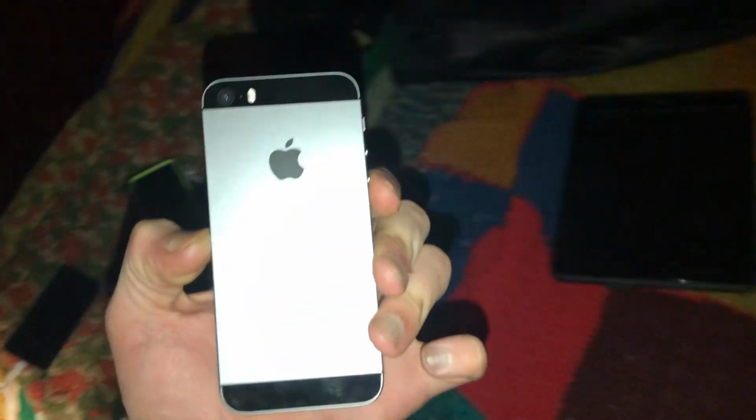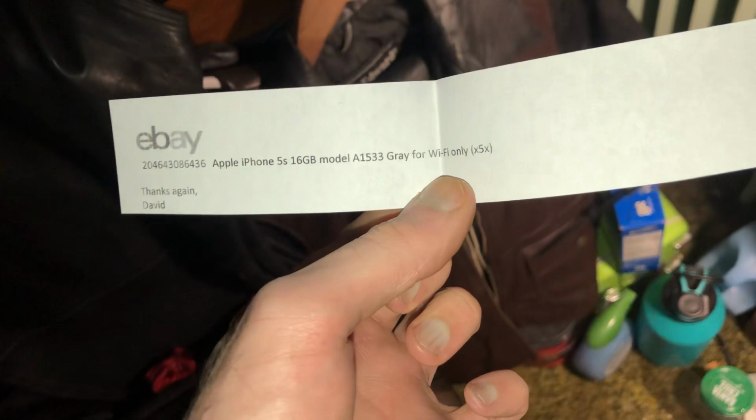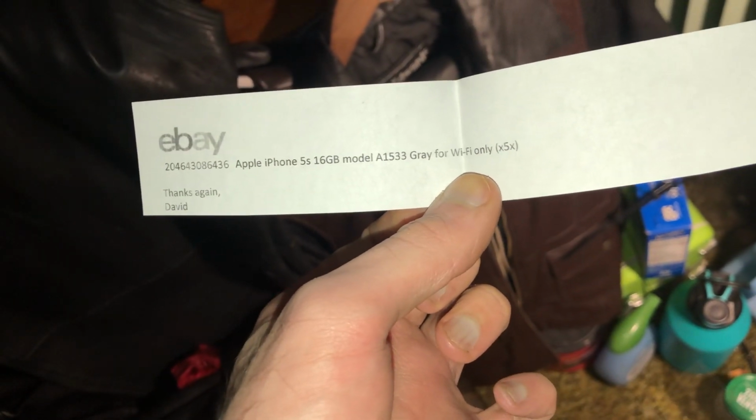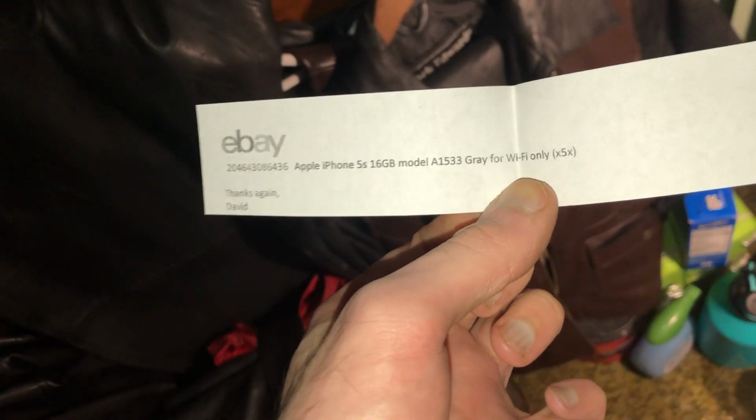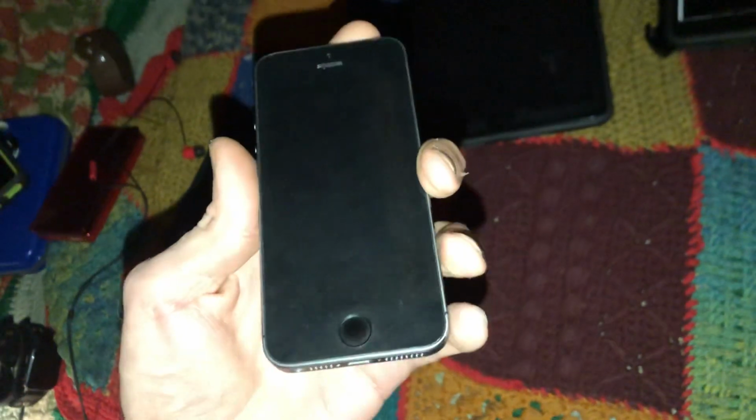And then the last thing that's new is this little thing. I got this for 20 bucks. Or no, what did I get this for? I got the piece of paper. No, this one doesn't say the price. But yeah, that's an iPhone 5S. It sucks it's a 16-bit, but whatever. I think I got it for like 20 or 25 bucks, somewhere around there. And I mean, it's okay.